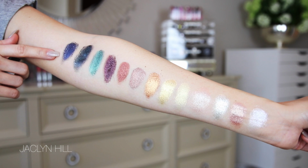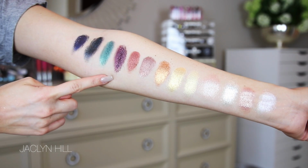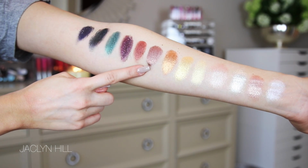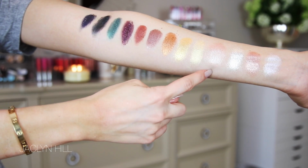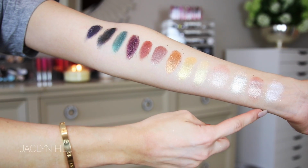So I'm going to zoom into my arm now, and I'm just going to tell you the names of the shades on my arm so that you can see them for yourself. Starting from this side, we have Stellar, Envy, Mermaid, Maroon, Maple, where am I? Sticks and Stones, Sunset, Lucky Star, Lemon Drop, Pixie Dust, Disco, Shell, and Frozen.